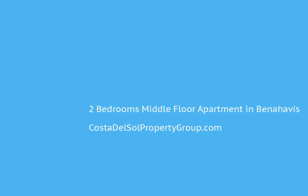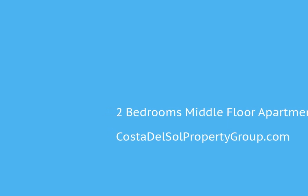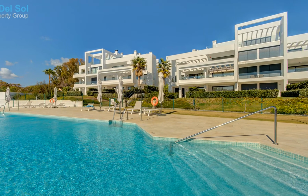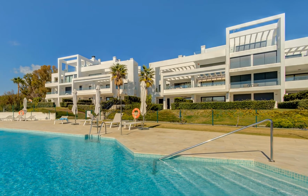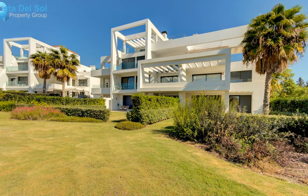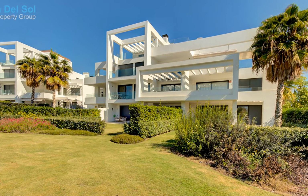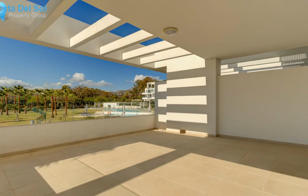Stunning brand new, ready to move into, fully furnished two-bedroom apartment located close to the Atalaya Golf Course in Benahavís. This bright and spacious apartment briefly comprises a fully fitted open kitchen with a spacious living dining area that leads out to a beautiful sunny terrace with panoramic views over the swimming pool and golf course.